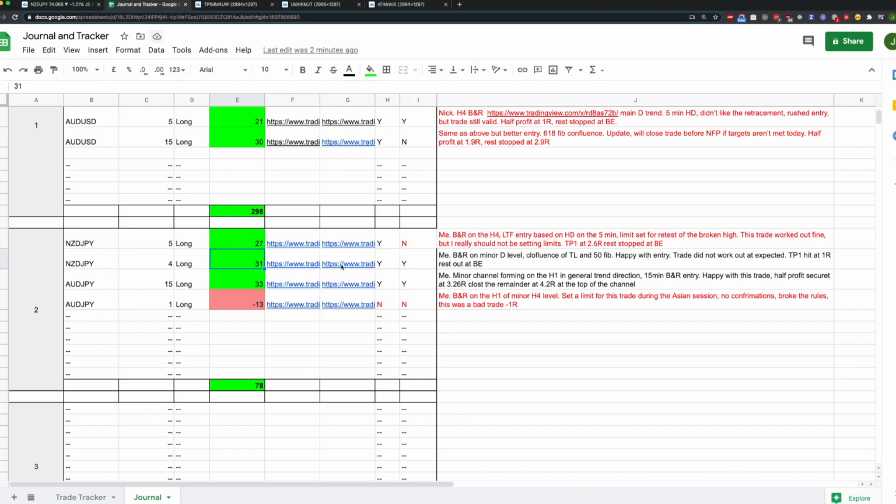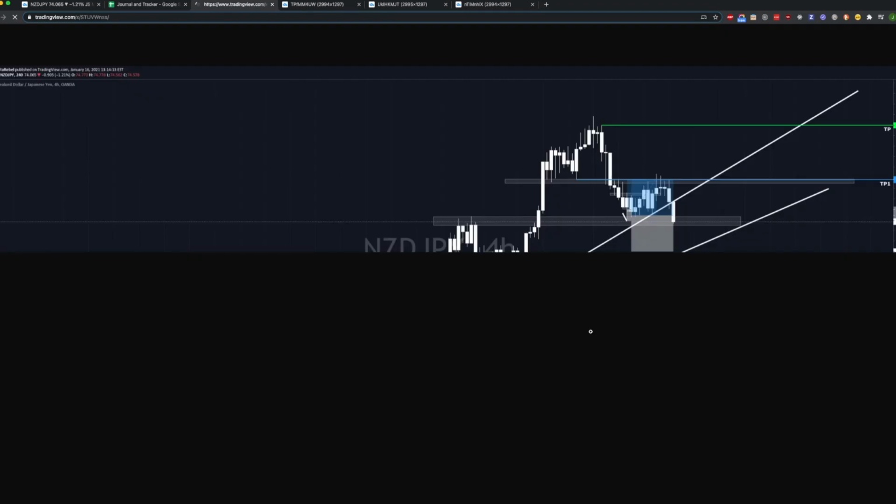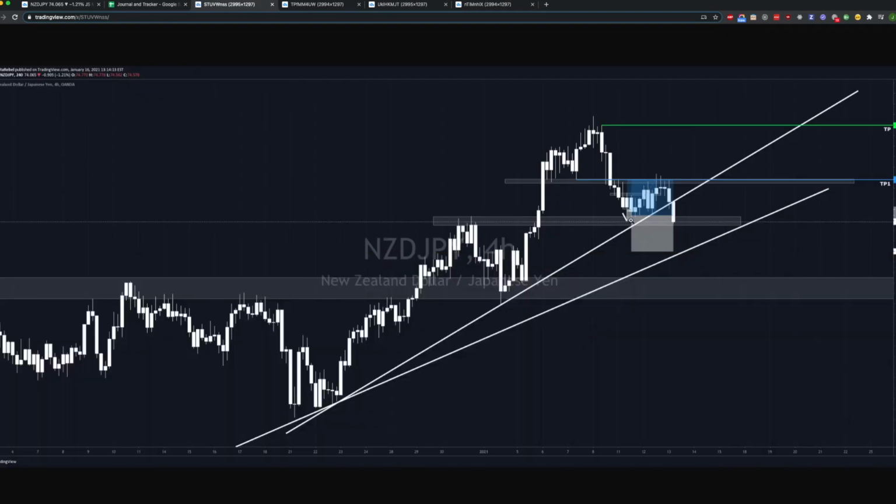Then this was the trade at the end. Cool. So this was the entry. Secured profits at these lows here. TP1, same TP as the lower time frame entry, so that was secured at 1-to-1. Then it came down and took me out at break even, also breaking the trend line quite bearishly.